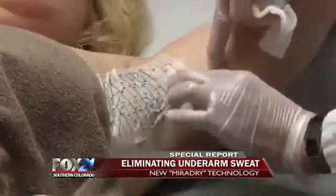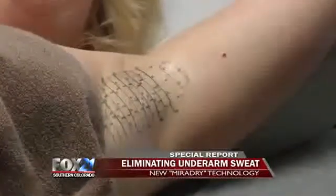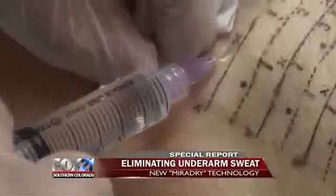The procedure, lasting about an hour, is a simple, non-invasive technique delivering a concentration of energy. So sweat glands are destroyed, but there's no cuts on the surface. So this is actually the most difficult part, is getting the numbing medicine. But as you can see, Jerry is very comfortable.